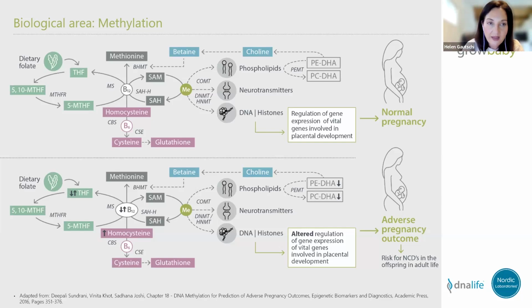So this is where that next rate limiting step occurs. Do we have enough B12? Is our methionine synthase enzyme working? And so on. So we test a lot of genes in this pathway that are related to the functioning of methylation and the creation of our SAMe, and looking at the levels or the potential levels that could be created between our homocysteine and our methionine. And is that healthy, or is it not in balance?